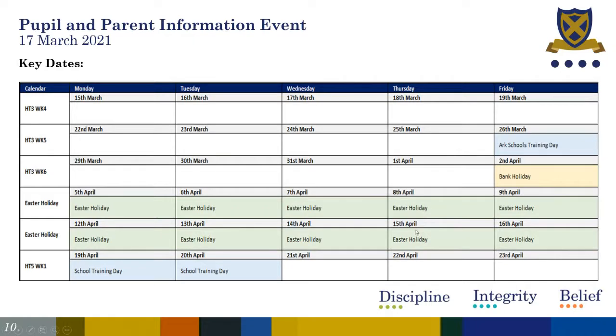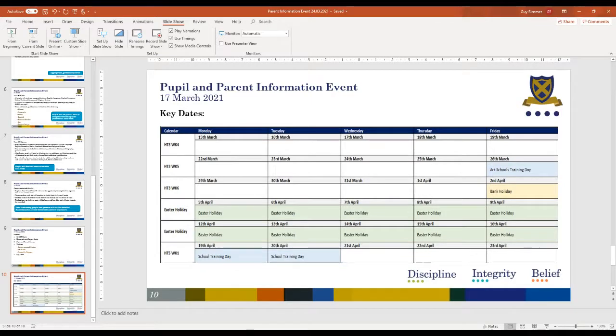We then have the 2-week Easter holiday. And a reminder again that when we come back from the Easter holidays, the first 2 days, the 19th and 20th of April, are teacher training days. So the children will return on the 21st of April. Children in every year group will have lots of homework to do, and they will be finding out more about that next week. Okay, I'm going to pause the presentation there, and we're going to open the question and answer session. It's open. You can begin typing any questions that you wish.